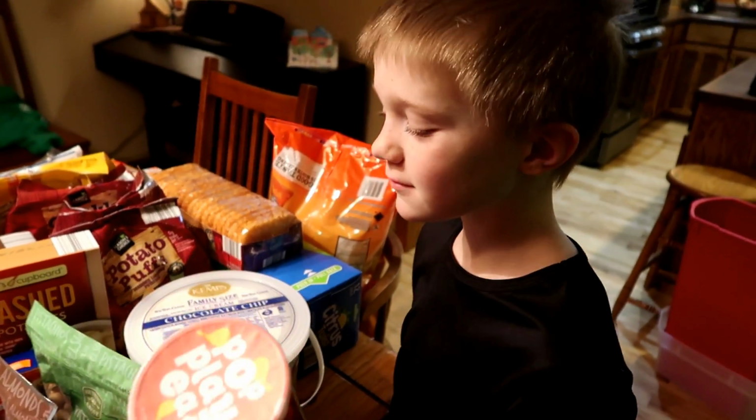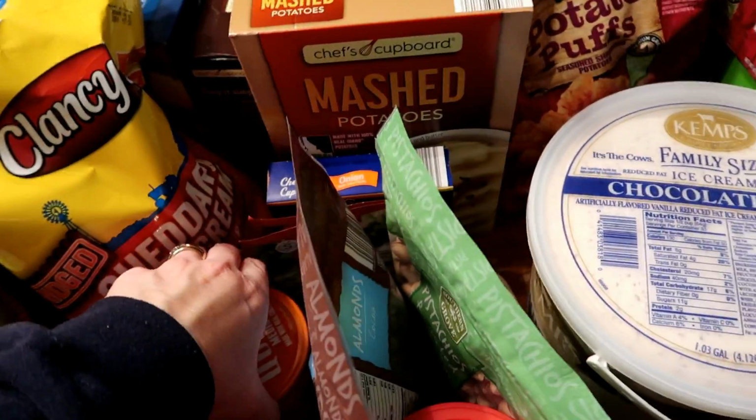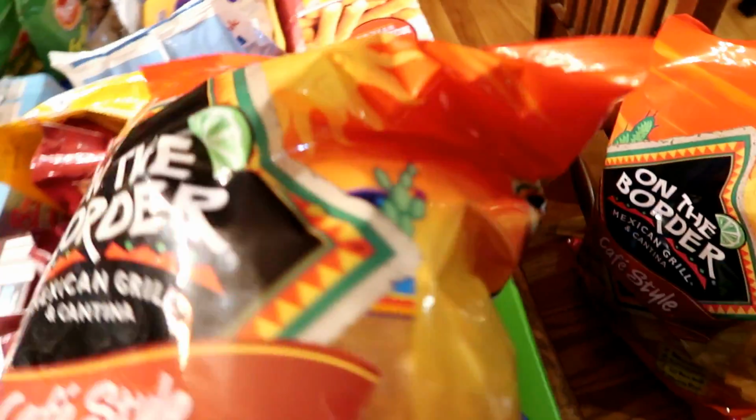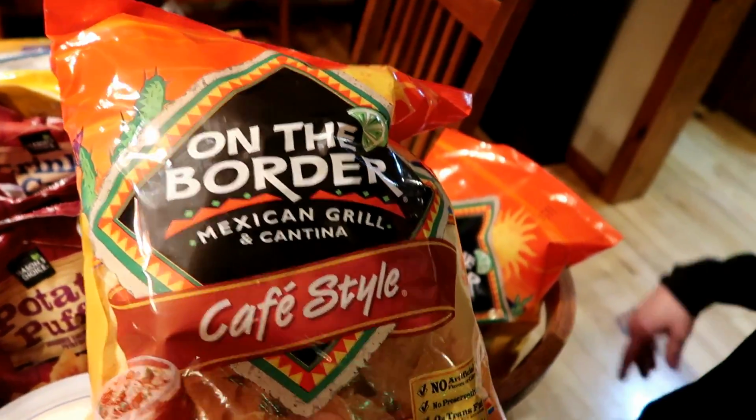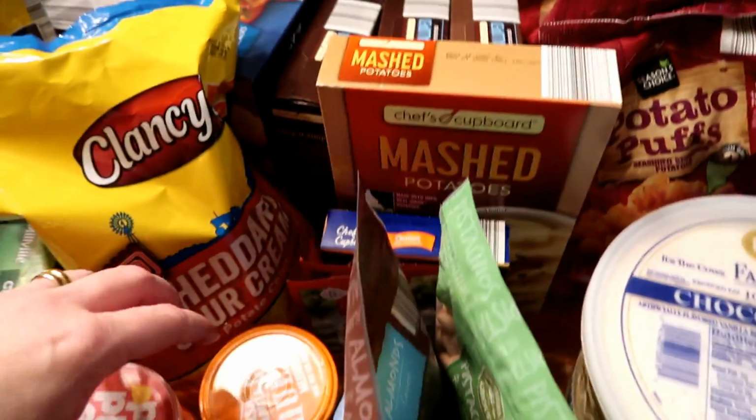I don't care. You don't care? They're awfully little. They used to be much taller than that. And I did get our very favorite chips. We get these at Walmart on the border. They're our favorites. We have to get the chips. Yes, we have been looking for the other flavors, but we haven't seen those yet.